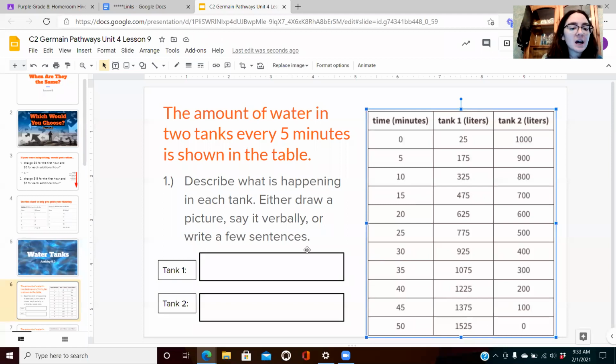So the first thing I want to think about is for tank number 1, that's this second column right here. What do we notice as we're looking at those numbers? As we move down the number of minutes, what's happening to our tank? Or what's happening to the numbers? Nice job, Edgar. Nice job, Jocelyn. What are we noticing, guys? Let me know in the chat.